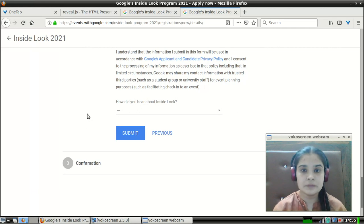So it's a good event for students who want to get an internship at Google. So don't miss the chance.